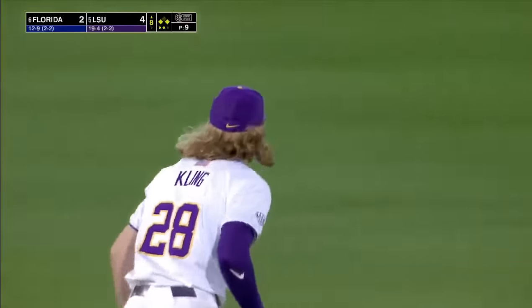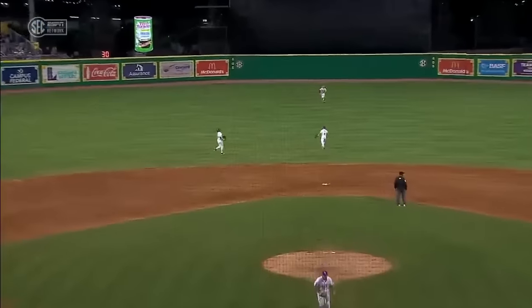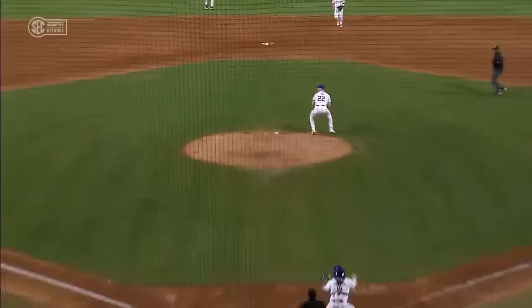Yeah, he was playing deep. And you can see the second baseman, Milam. Braswell's going out from the shortstop position. Milam called it right there, but he sees Kling coming. And he collects the out, quickly gets it in.